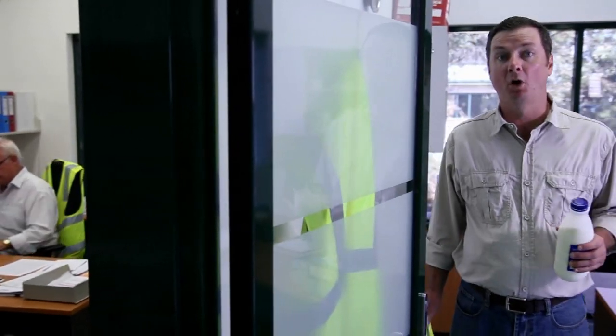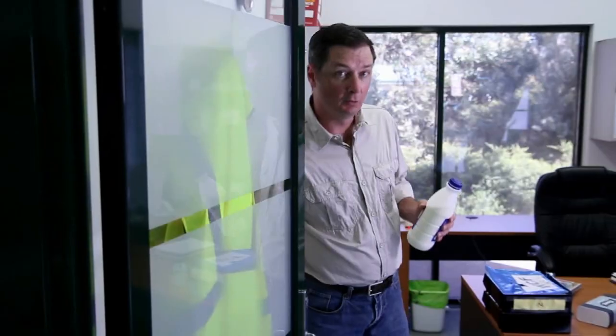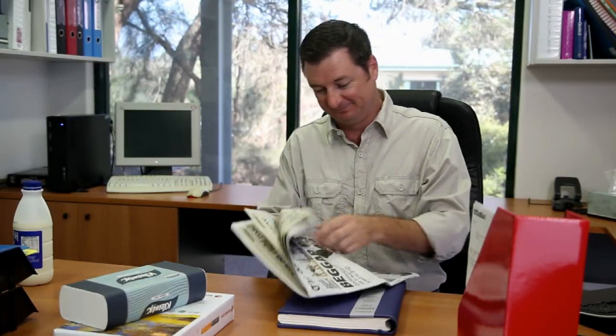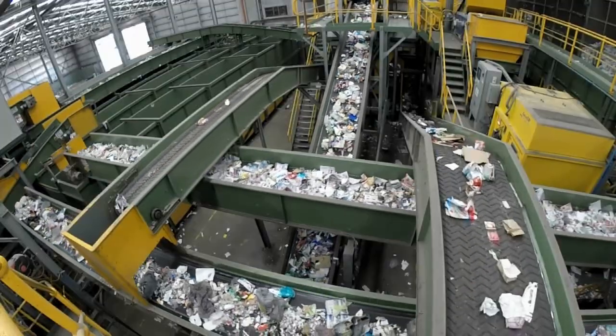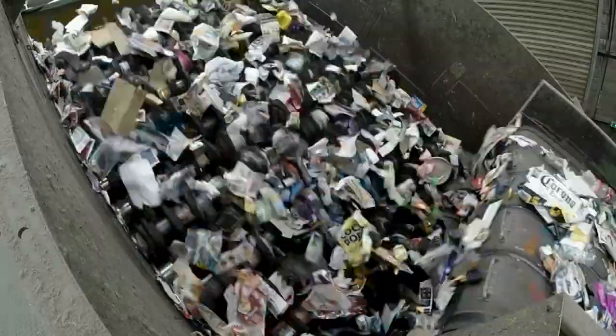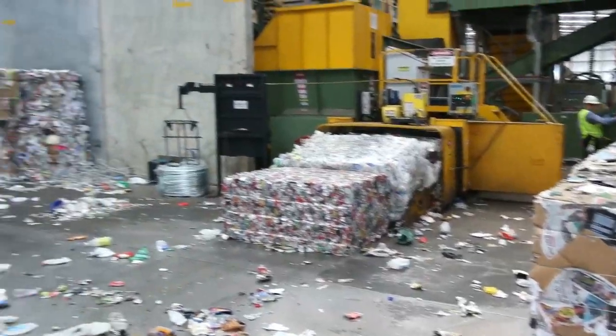Plastics can be turned into a wide range of things, including clothing, thread, bottles, or furniture. And paper and cardboard comes back as office paper, new cardboard boxes, hand towels, or newspaper. This amazing machinery processes 40,000 tonnes of waste a year and recovers around 85% of materials for recycling.